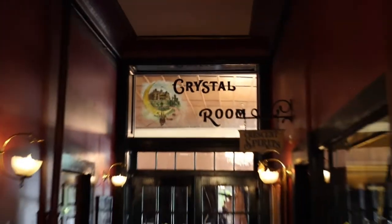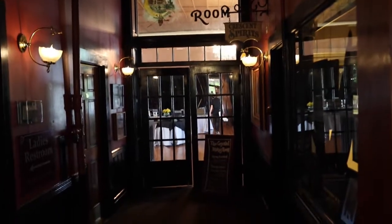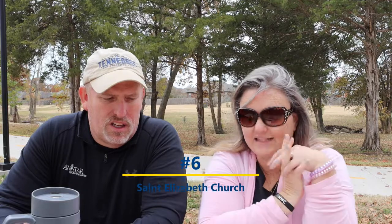But the architecture of the Crescent Hotel is really neat. And they have restaurants. And you can stay there. Yeah. It's an active hotel that people can stay at. I think since '78 or something like that. Right. So while you're at the Crescent Hotel, right down the hill from there, is another nice spot that we really liked. Number 6 is the St. Elizabeth Church. Yeah. And the coolest thing is, which I didn't know, but you walk through the bell towers to get to the church. And it's active and it does go off.